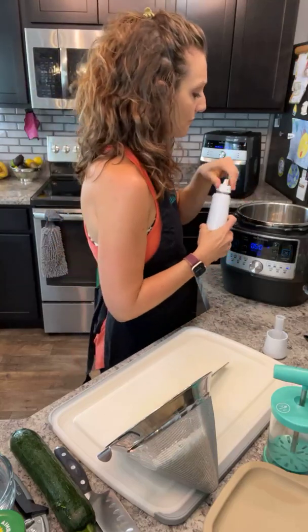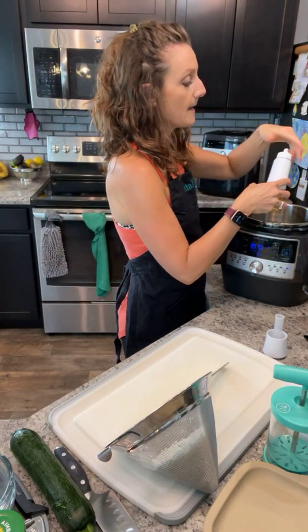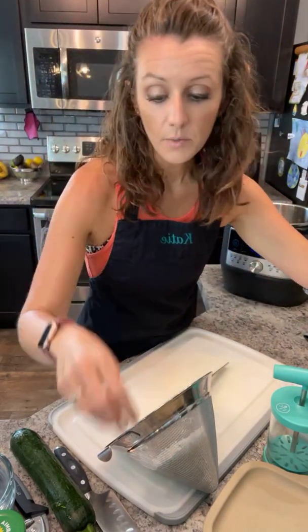Now, since I just need a little bit of oil, I'm gonna pour a little out. Get that nice and hot. And feature the crushed peppercorn and garlic rub, which is my favorite.